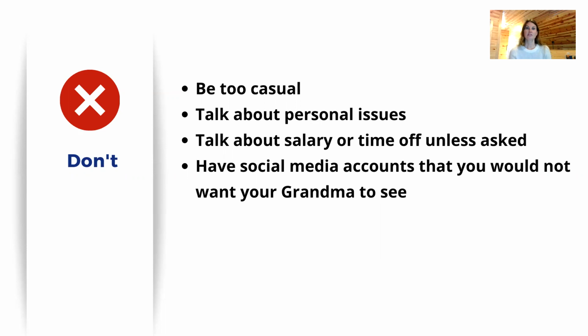And then last, this is very important, social media. You don't want to have social media accounts that you would not want your grandma to see. So in other words, make sure your social media accounts are cleaned up, turn them to private, try Googling yourself, see what comes up, and make sure that that's not going to be an awkward situation for your interviewer.